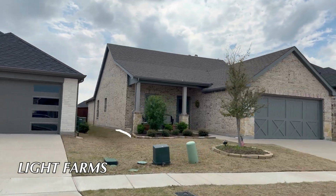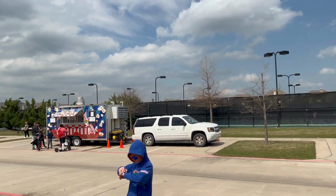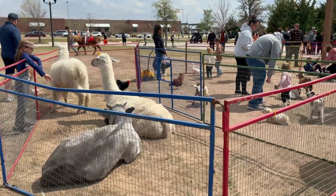Okay, now we're in Light Farms, which is actually Salina, but it's zoned Prosper ISD. So I did want to include it because there's new construction in Light Farms, and it's one of the most amazing communities. I'm going to show you. I came down to the square, and there's so much going on. They have family events. Sorry, the wind is crazy today. They have family events all the time, and it's just super community oriented.